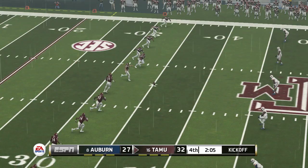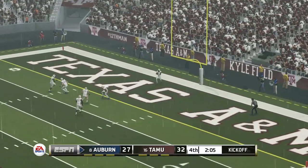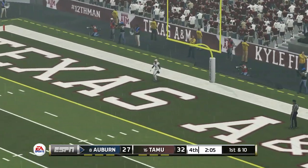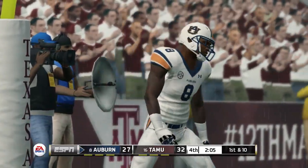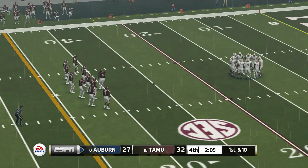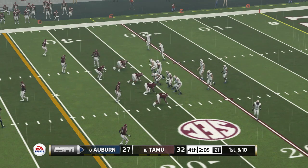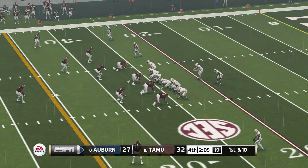Small has his kick team lined up, and he is set to kick this one off. This one's going to be down in the end zone for a touchback. Pretty good looking touchdown drive the last time these guys were out there. Just over 2 minutes in the game.